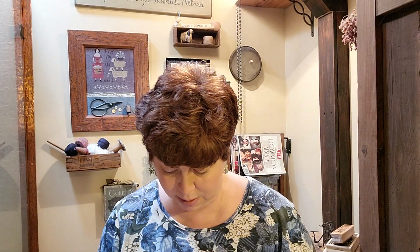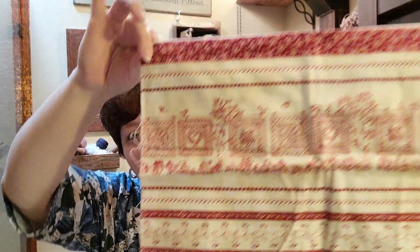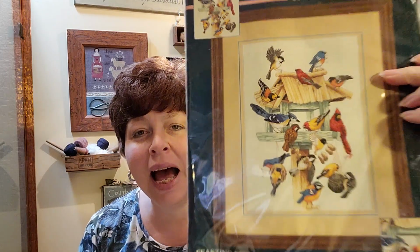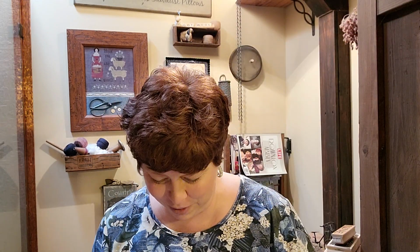Let me get it right side up here. It's just a little scene with quilts hanging on a line. Anyway, I think those will make very cute project bags, and then just a little coordinating fabric. And then she sent me a little kit because she knows I love birds. I don't know that I would do the whole piece, but I am excited to try to do some of the birds on a very small scale and maybe do a little grouping on a wall. I'm excited to look into that and see what I could do there.